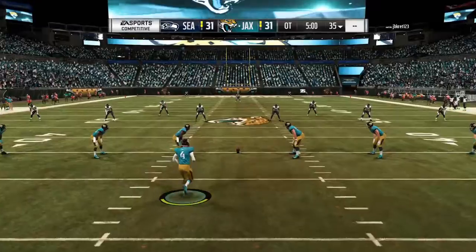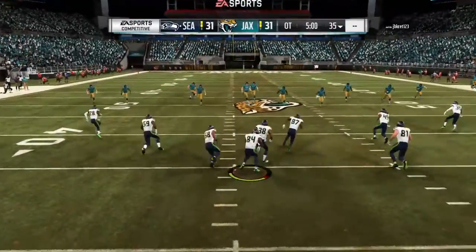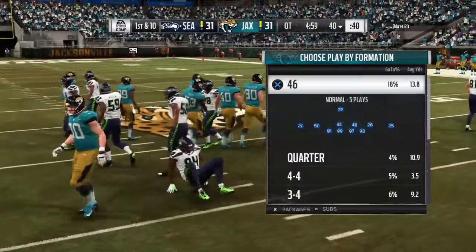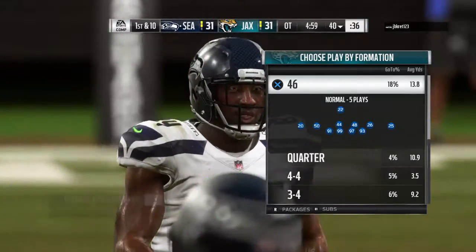So a tie ball game here as the kick's away. Short kick. One of the up middle take it now. That's a pretty strong return to start this overtime. And you know that if you run some decent offense, you should have a shot at a field goal.